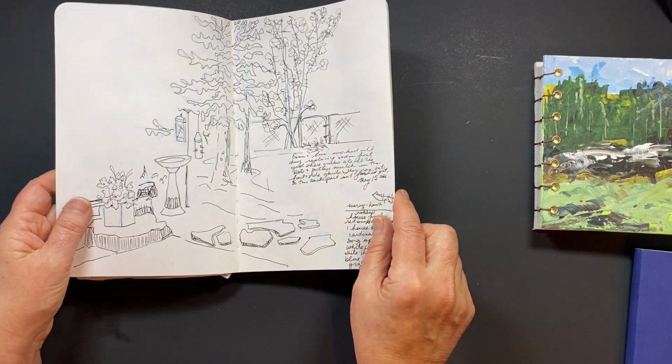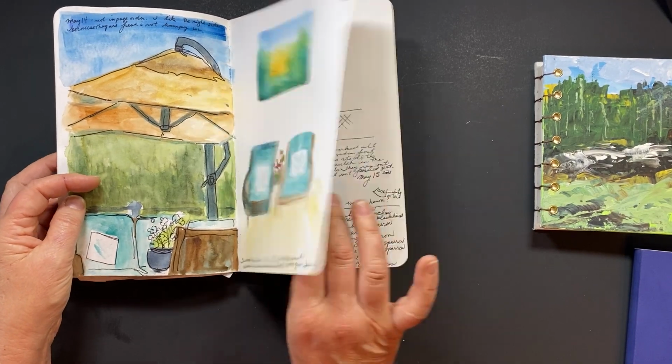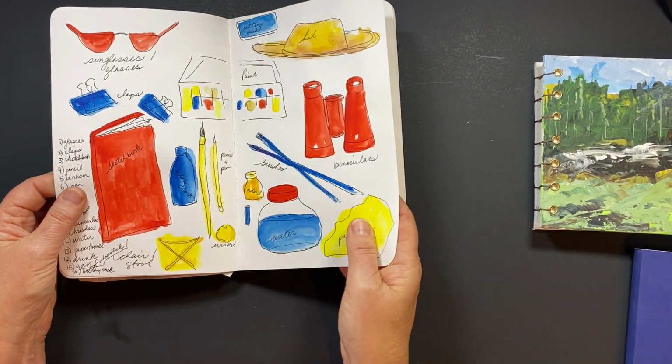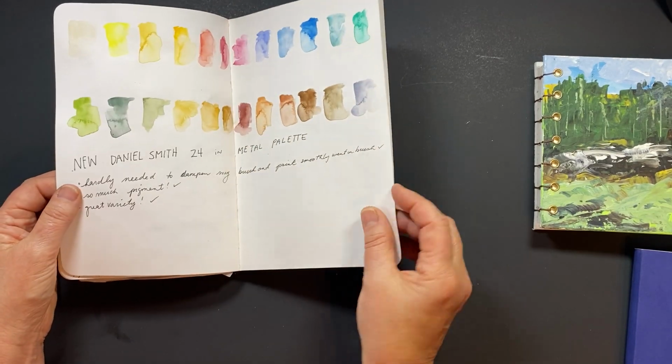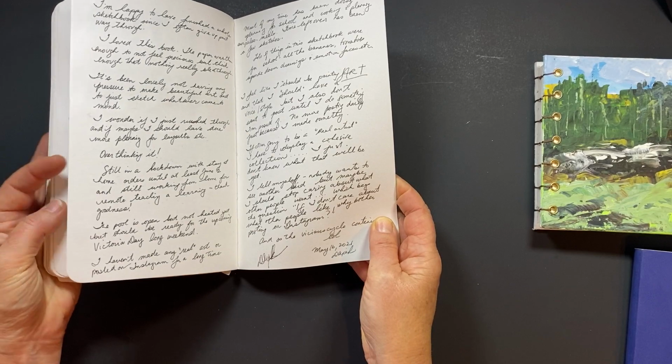I'm not letting the water do its thing. I'm trying to manage it like I manage gouache. I think that is the big problem. Looking for some bright color, I guess, and then just my palette and some notes of the time.